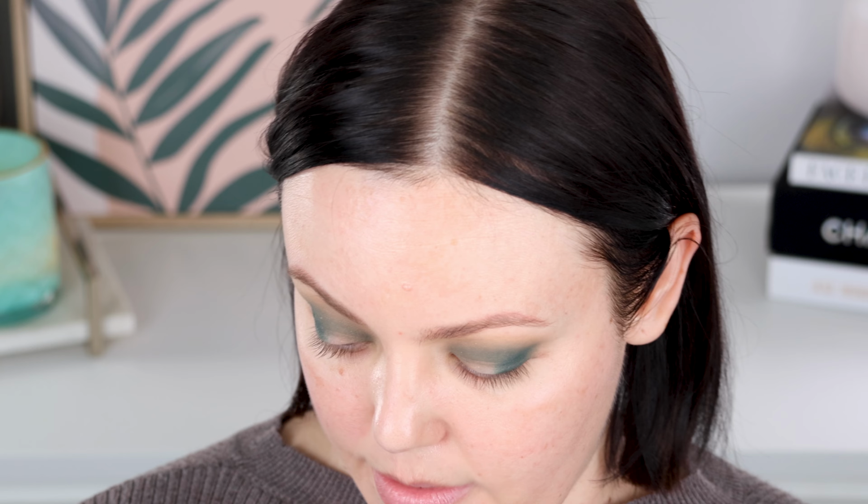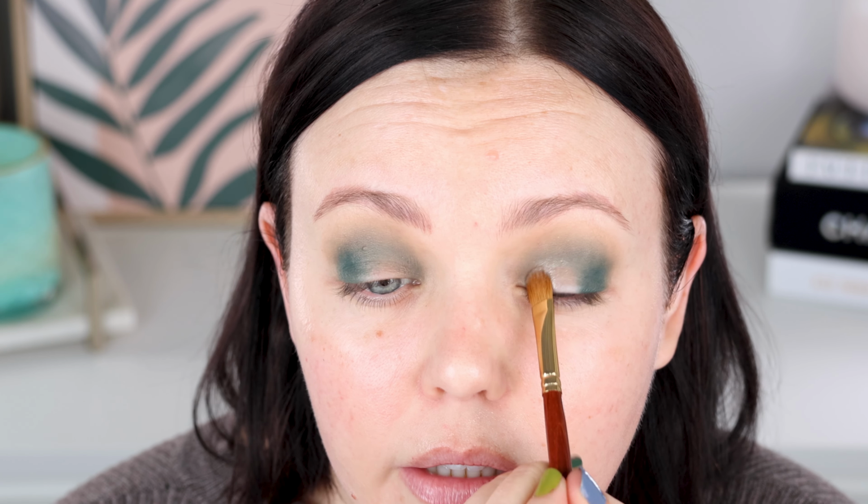Instead of using the intensifiers, what I'm gonna do is actually lay this down as a base because I think it will work really nicely with these shades. So I'm just gonna pick some up on the back of my hand. I'm gonna use this Bisciotto brush that I got from Feud Brushes. They're linked in my description box down below if you're ever wondering where I get my Chikuhodo brushes and stuff from. And this is great for cream eyeshadows. I'm just doing this, and then I'm going to lay this down and just see how we go.